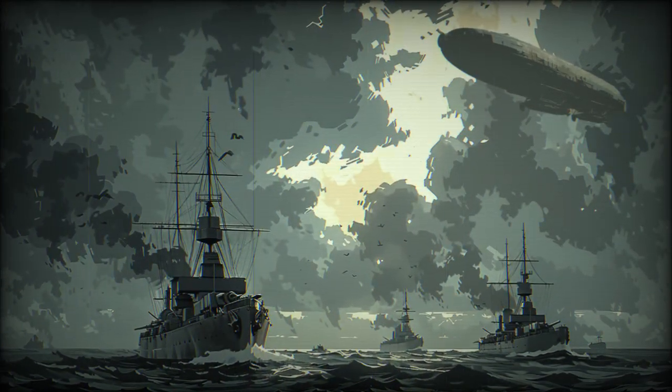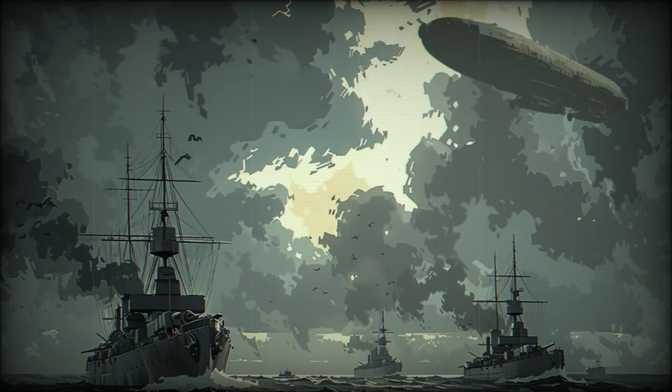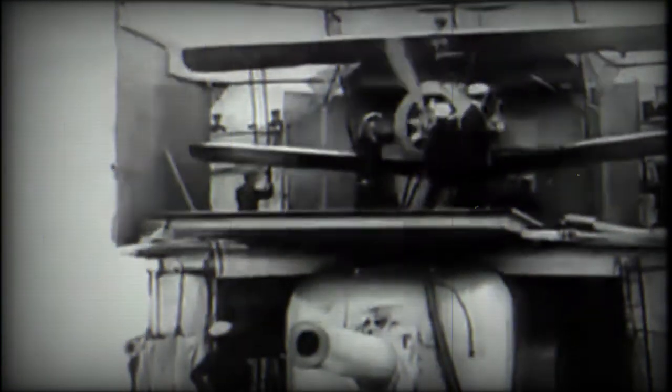LZ-66 did not have the opportunity to retire gracefully. Only 4 months later, the Zeppelin was spotted patrolling the North Sea by a moderately sized squadron of cruisers and destroyers. The English cruiser HMS Yarmouth launched a single Sopwith Pup from a makeshift launching platform laid over its large forward guns, and the pilot, Bernard Smart, climbed his little aircraft into combat.